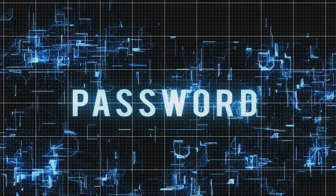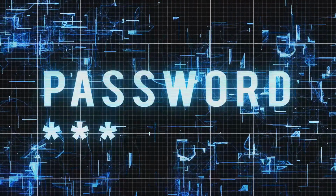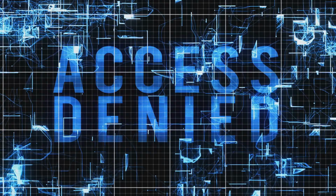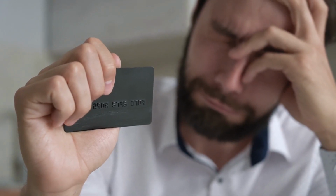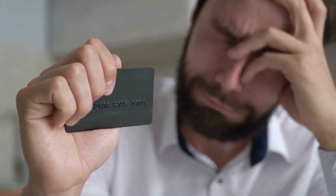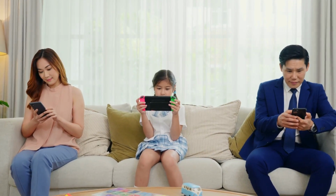Weak passwords, lack of encryption, and poor authentication protocols are just a few reasons why hackers are able to get away with our sensitive information. The consequences of these breaches can be devastating. Identity theft, financial loss, and damage to your reputation are just a few of the potential outcomes. In today's digital age, it's more important than ever to take control of our online security. Two-factor authentication is a simple yet effective way to do just that.